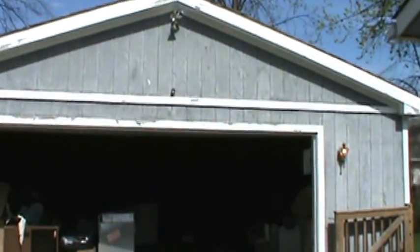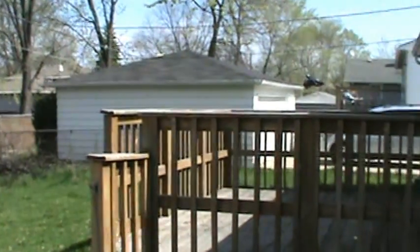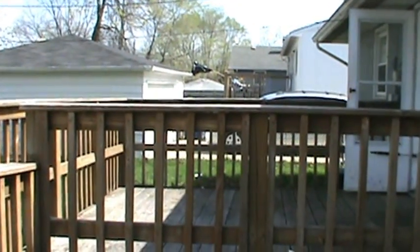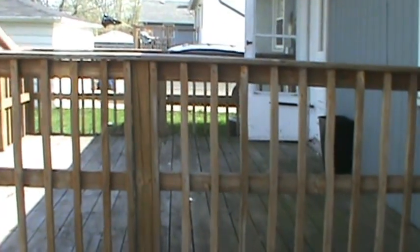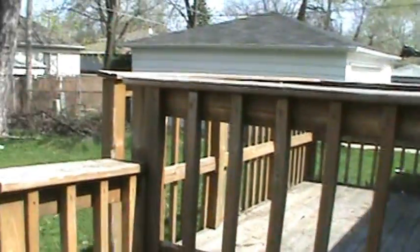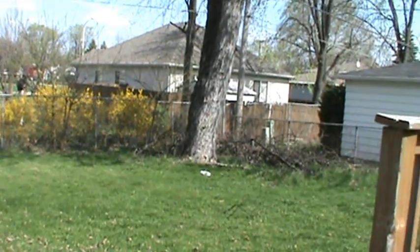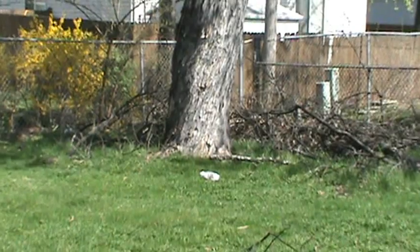So we're going to go inside now and look at the inside, and then I'm going to have Mark describe what they're going to do, what the condition of the property is, and how much he thinks it's going to cost in terms of work. The goal for this project is to get it turned around complete and on the market within 3.5 to 4 weeks. So this is the deck, and there's the backyard of the property. It needs a little bit of cleanup, but in general, pretty decent condition compared to some of the others.